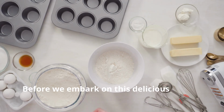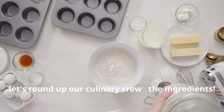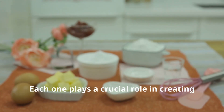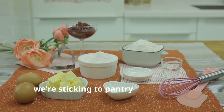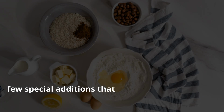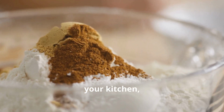Before we embark on this delicious journey, let's round up our culinary crew. The ingredients. Each one plays a crucial role in creating the perfect harmony of flavors and textures. Don't worry, we're sticking to pantry staples and a few special additions that make all the difference. These ingredients are likely already in your kitchen, waiting to be transformed into something magical.